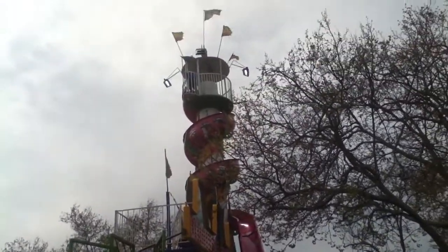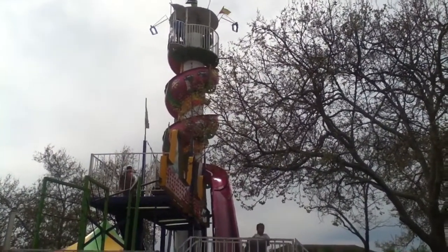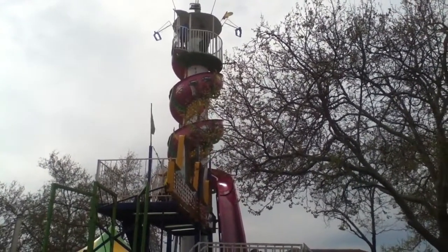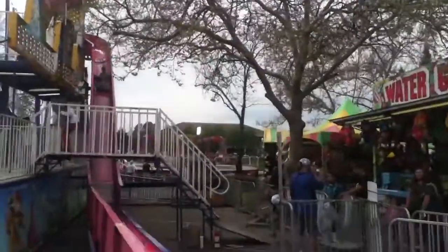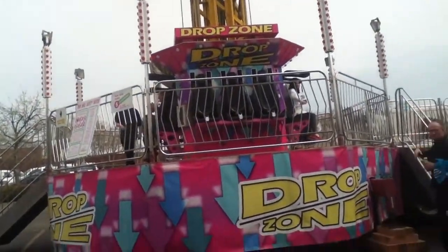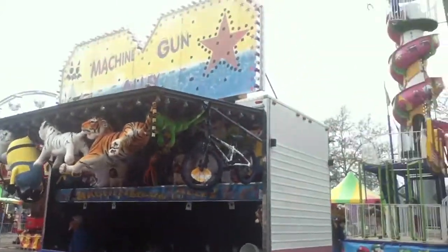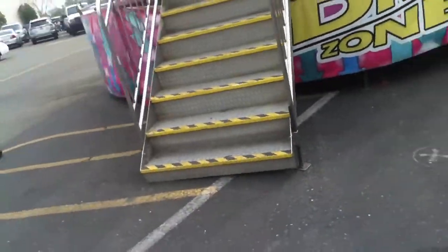We'll wait for someone to come down shortly here. If you're a little kid, it might be very scary up there. I wish they would put a little bit of water, like I said. Let's put some water. There's the drop zone. Oh, let's see. Machine gun alley there. Kind of goes all the way up there, but we'll see.